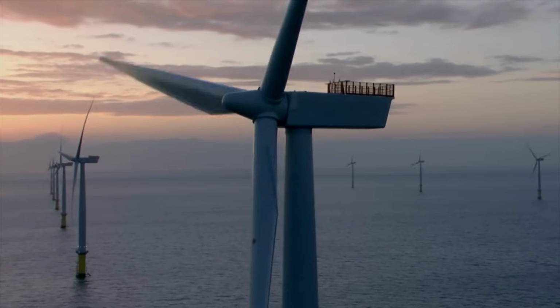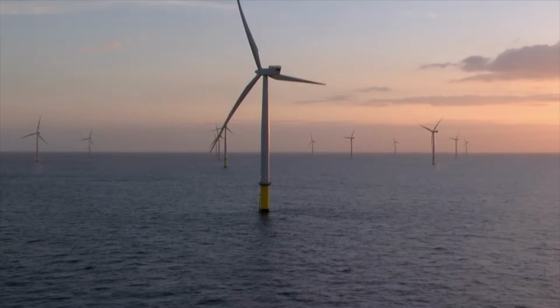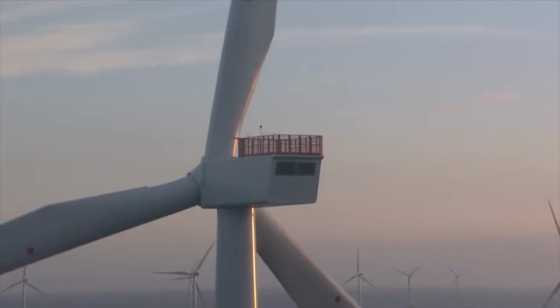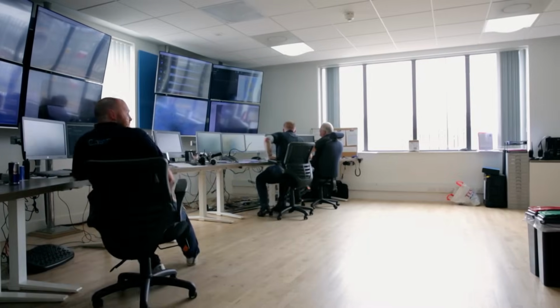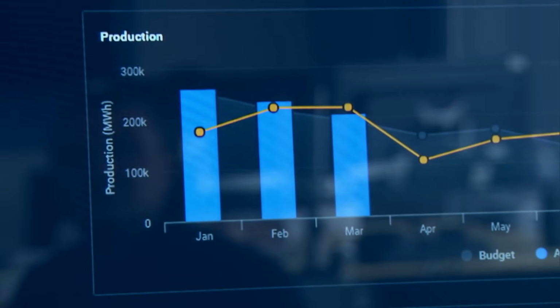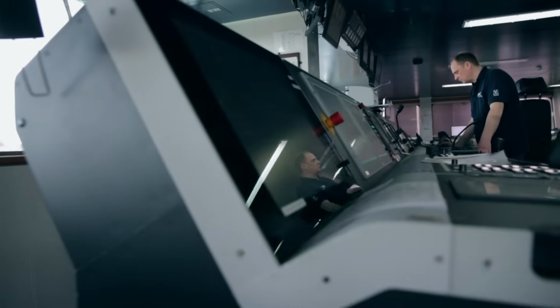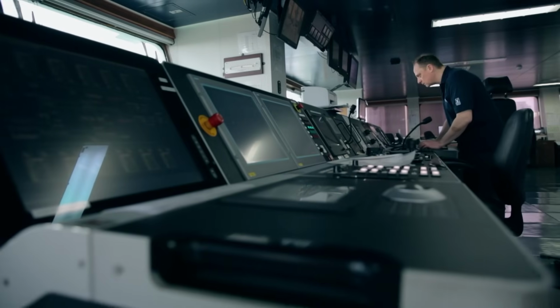London Array is the world's largest offshore wind farm. 175 towering turbines capture the energy of the wind and convert it into record-breaking levels of electricity. On an average year, the wind farm produces over 2 billion units of electricity. That's enough to power 500,000 UK houses. Captain Nick Coville is part of the team making this immense wind farm a reality.